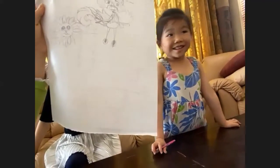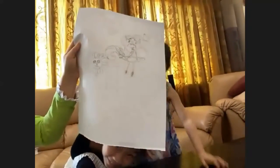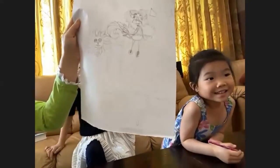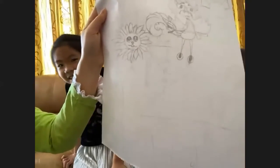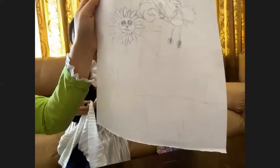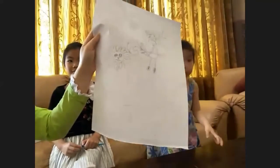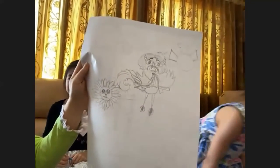Okay, so we've got a cloud. Excellent. Just keep it up there. So our creature is floating on a cloud, which is on top of a house. Okay. All right. Got that part. And then the sunflower has a long stem, grows all the way down on the ground. And then we've got our little dude up here who's got antenna and a heart.